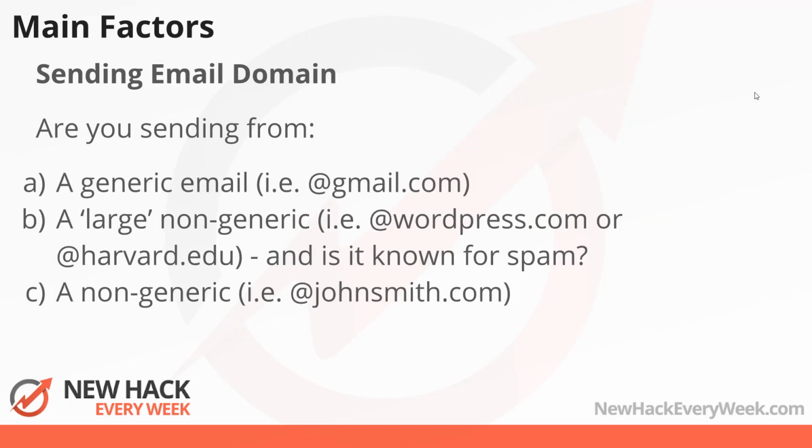So next is a sending email domain. So where are you sending from? It could be a generic email, like @gmail.com. So generally these do really well. It could be a large non-generic, which means it's like at wordpress.com or at harvard.edu or something like that. So if it's from a .edu or something like that that's not known for spam, it's going to have really good deliverability because they go, this is really trustworthy. We never see any spam come out of this school address or anything like that.